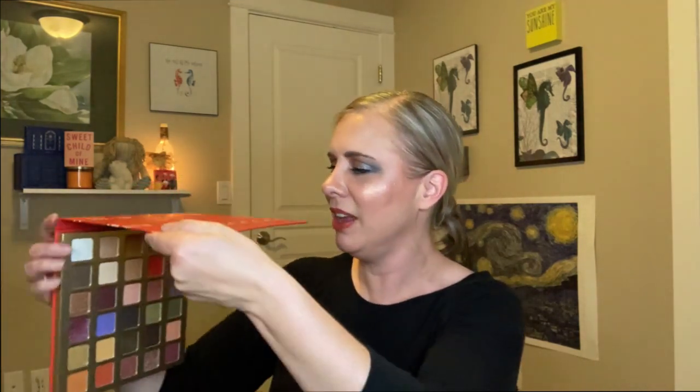The next palette is one from BH Cosmetics. This is the Naughty palette. And you might also think that this is a neutral with some pops of color. And you know, you could be right. Yeah, you could be. But I still think that the color story of this palette is very unique and very different. And you can do so much with this.